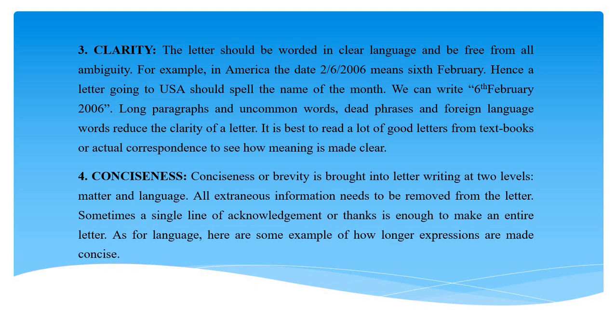Consciousness is brought into a letter on two levels. The matter: what your content is, what you are going to state, what you are going to tell the person reading the letter, what you are going to communicate, and the language you are using. So instead of giving unwanted or unfamiliar information around the product, you should write the letter directly about what you want to communicate. That is what you state in the letter.